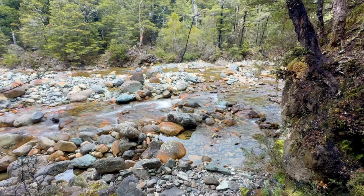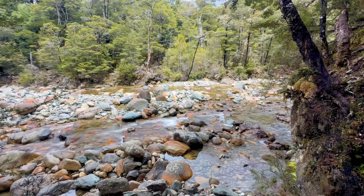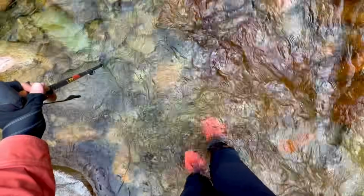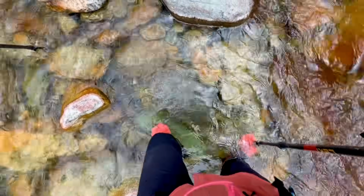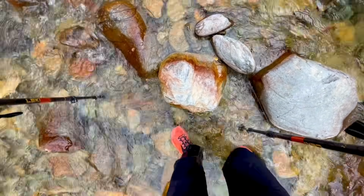Okay, here we go. Fifth crossing. Bit of a longer one, but it looks lovely. The cold water's so good on my ankles. It's tricky finding the right sort of ground. Oh, that water's so good. Always cautious about stepping up onto bigger rocks because I'm worried about falling off them.